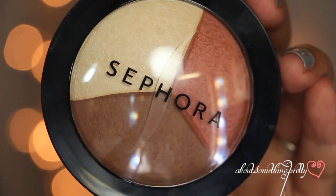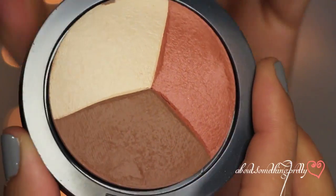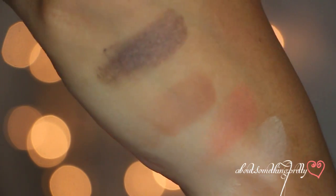And then as far as an all-in-one face kit, I absolutely adore this. This is from Sephora, and it's one of their Micro Smooth sculpting trios, and I believe they have 2 other shades. They have one with a pink blush, and another one with a different colored blush, but I went with the matte tan trio. This costs about $20, and I think it's a pretty reasonable price for what you get. You get a matte contour color, which is a really perfect color for me.